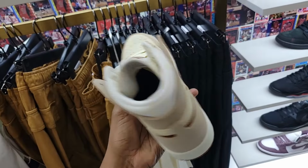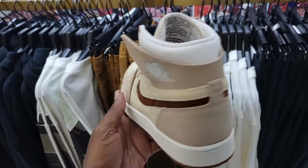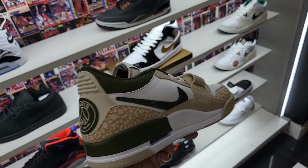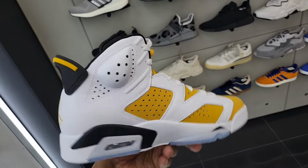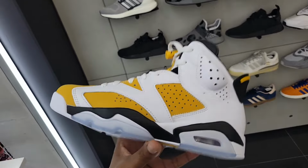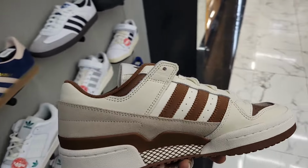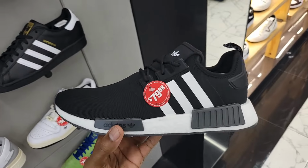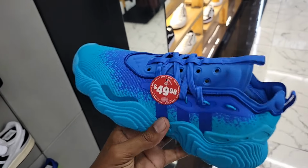Definitely gives off some fall winter vibes. Zoom Comfort 2, fall vibes on these. Let me know if you guys are feeling them or not. PSG 312 Legacies, not mad at these at all. Orchard Orpers, Jordan 6 is still here, not going anywhere anytime soon. $99 on these. Coffee brown with the suede, definitely pretty dope. NMDs down to $79. Trae Young 3 is still $49 on these, normally $140.